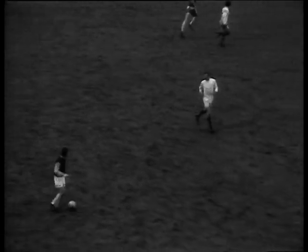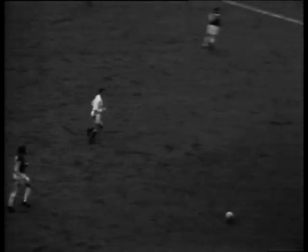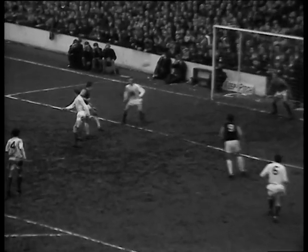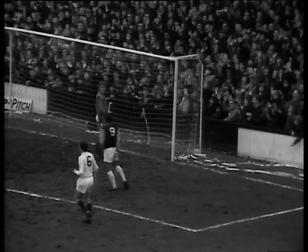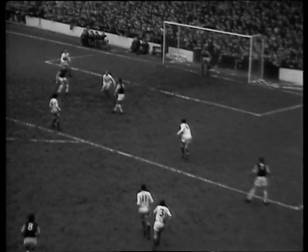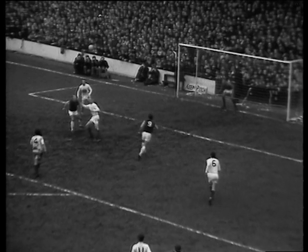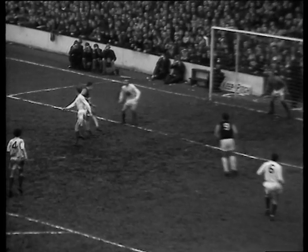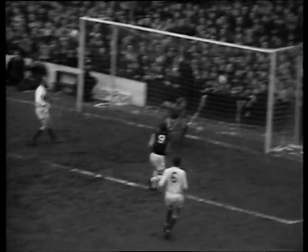Well, that disallowed goal may have given West Ham the feel of things a little bit, but there's still so much for them to do. There's Eustace going in again with a header, and this time it is a goal! This time it is a goal! By Peter Eustace. And that does open it up again with 11 minutes to go. Reaching nicely for that one with his head to tuck it firmly wide of Sprake.